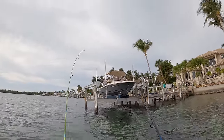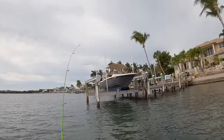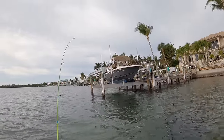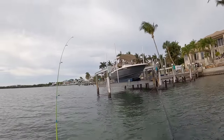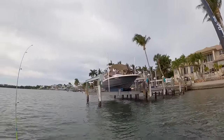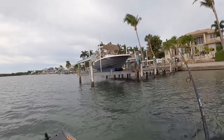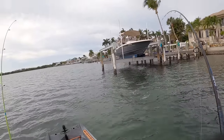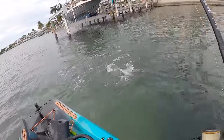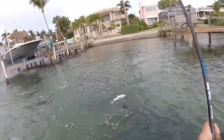There's a hit. That was a little hit there. Little something grabbed it. There he is. There we go. Oh, that's a good one, guys. That's a good fish. There we go. Nice. Good fish. What do we got here? Oh, nice little red. Nice little red fish. Nice, baby. Oh, yeah.